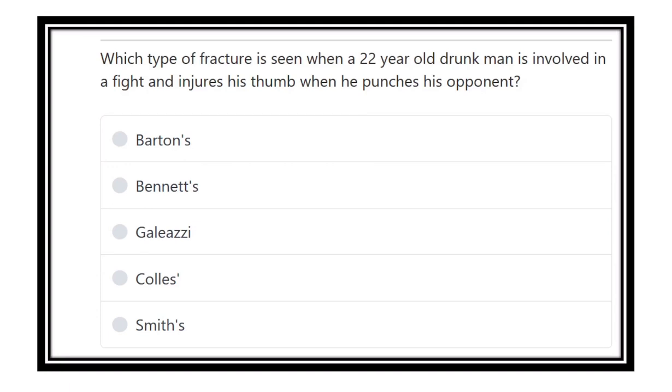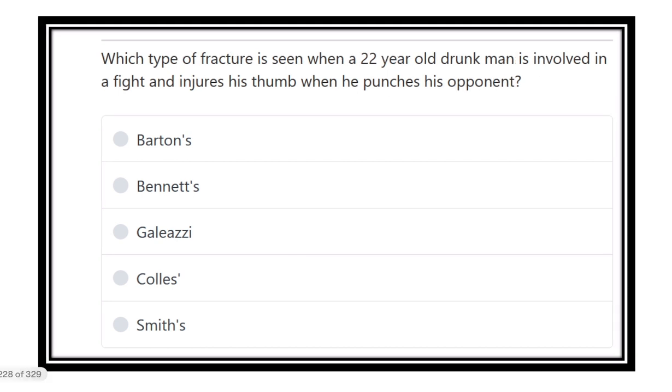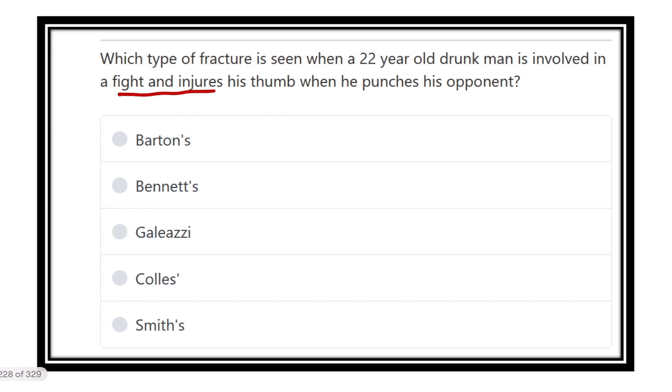Fracture is seen when a 22 years old drunk man is involved in a fight and injures his thumb when he punches the opponent. So it is very obvious that a 22 years old man who was drunk and involved in a fight hit with a punch of his hand. What type of fracture is it? Here the options are Barton's, Bennett, Galeazzi, Collis, Smith fracture.